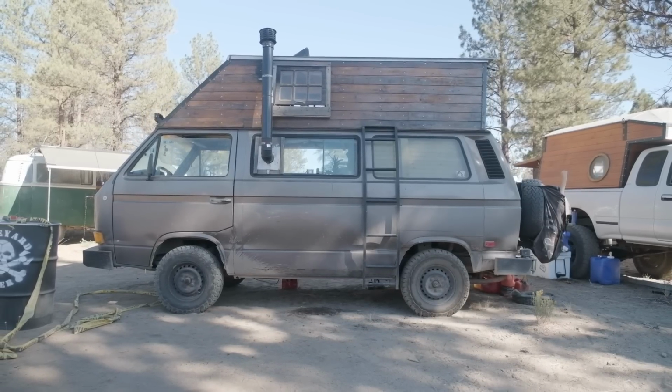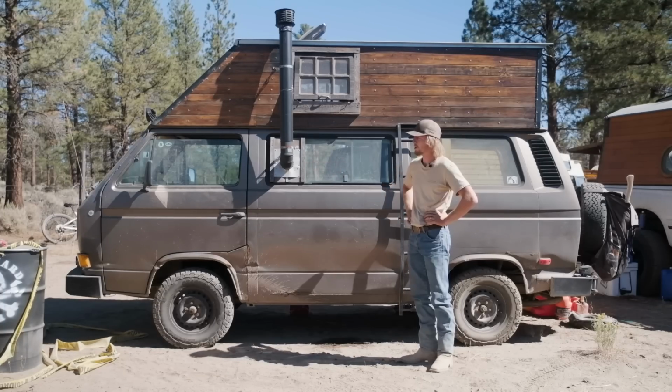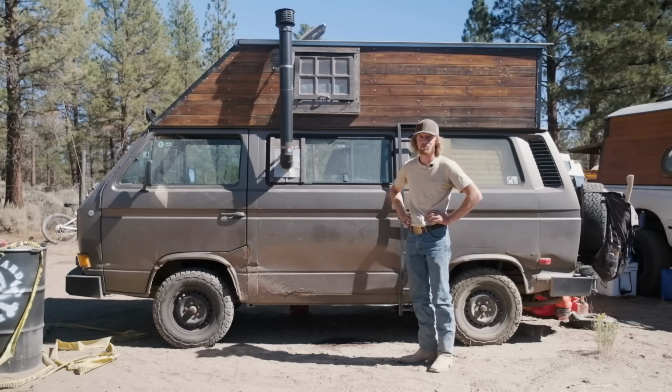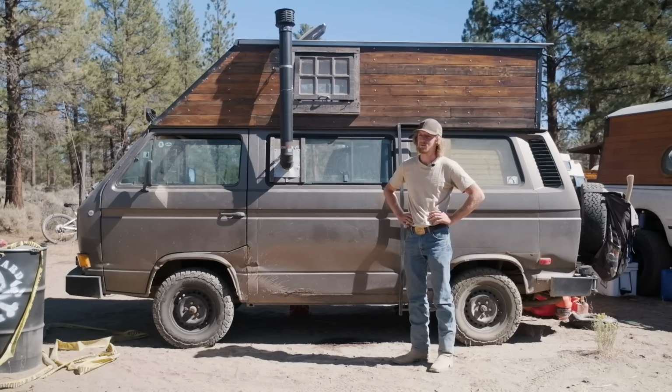Here we have the Hightop. I built this along with some friends that really gave me a big hand on it. Honestly, at first I was a little sketched out. When we were just framing it up, I was like, man, maybe we should just put the pop top back on it, but it was too late because I sold the pop top.